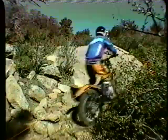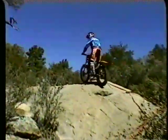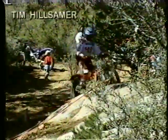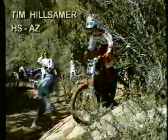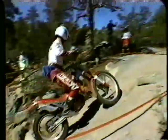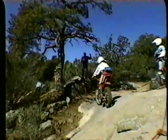Alan is one of two riders who came from Minnesota. Tim is riding one of Rnds' old motorcycles.